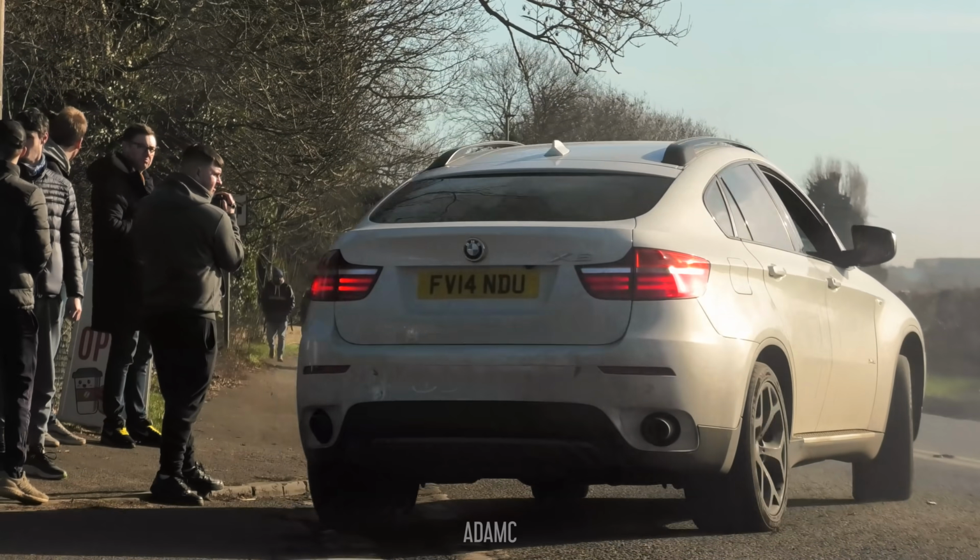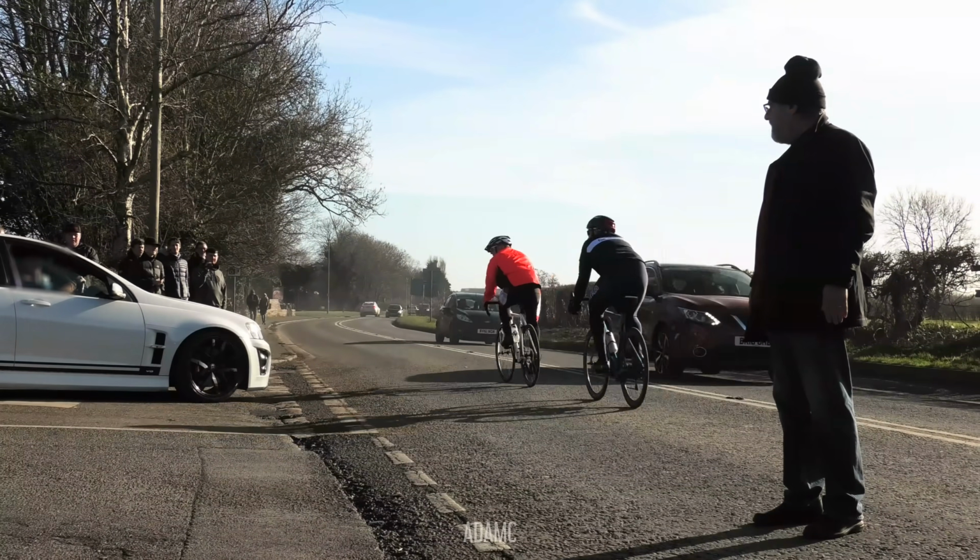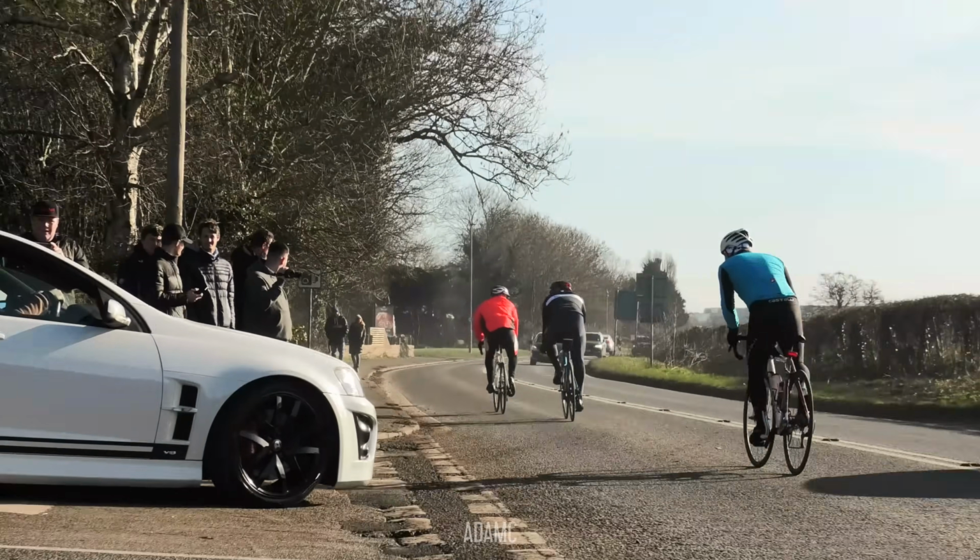Was the Escort sneezing or something? Right, we've got the VXR8 now. Oh, the cyclists were not listening to instructions. Absolute maniacs.